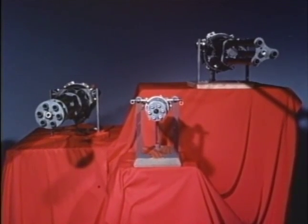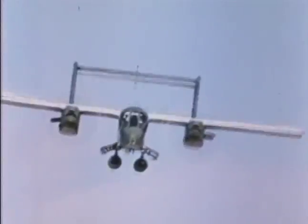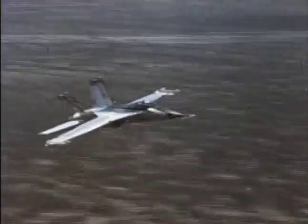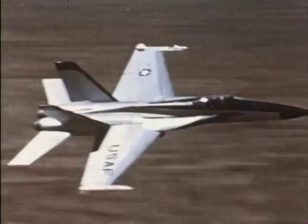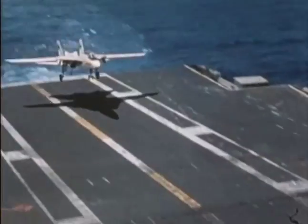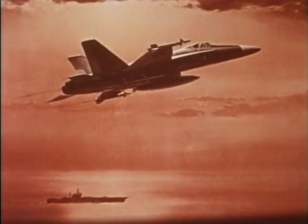The Vulcan, lightweight Vulcan, and minigun. Versatile, reliable, effective. Based on design principles over 100 years old. Perfected with today's modern technologies for the present and future needs of the Navy and Marines.